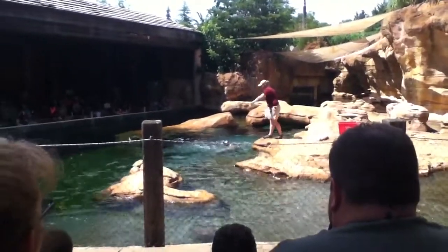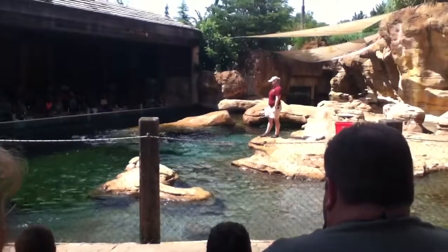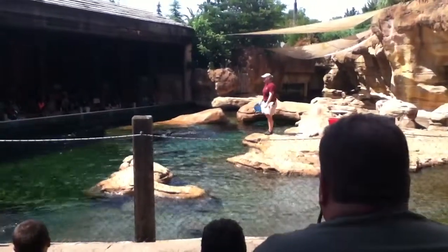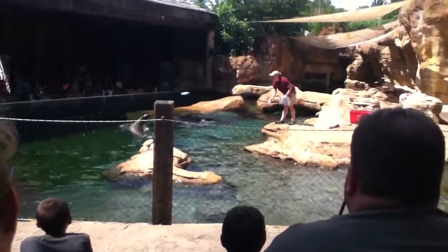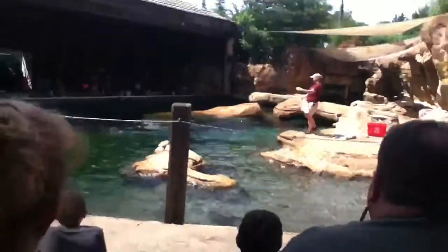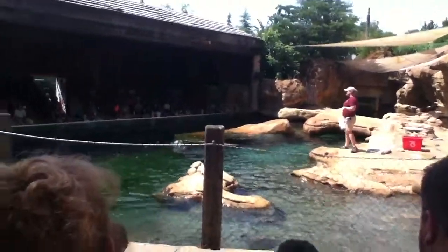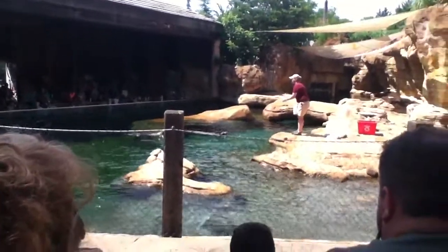Let's see. Chloe, you want to play with us today? We're going to see if Chloe might be able to play. See, Callie throws a Frisbee, but Chloe here, she catches one. We're going to see if we can get her to catch our Frisbee. That's all right. Like I said, they get to choose to perform or not. There is no punishment here at the Memphis Zoo.